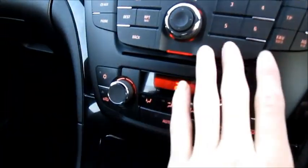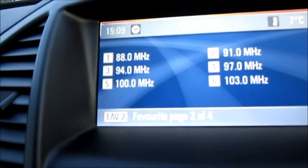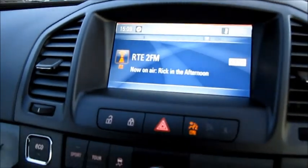Your CD player, your eject button. Favorite stations. Have you got news for us? All you have to do is tell us what is the biggest news story in your world today. Please, 51552. Drop it to us now.